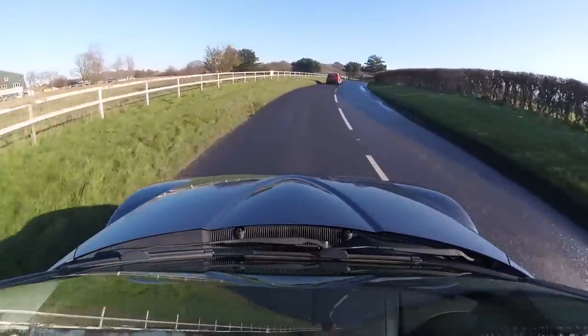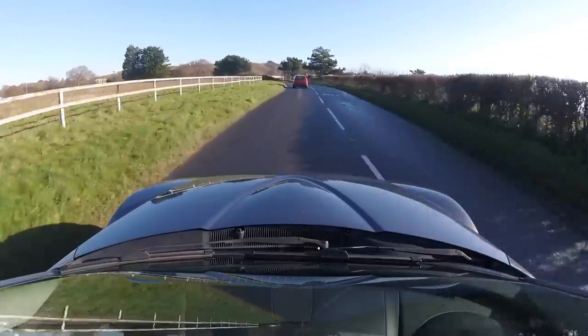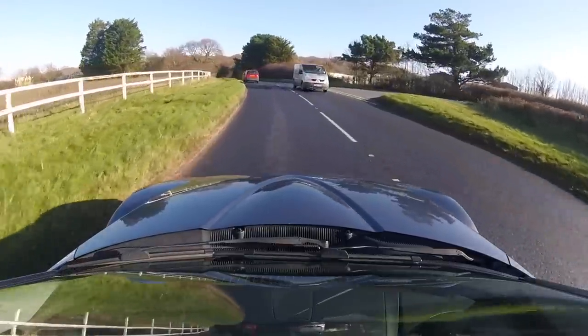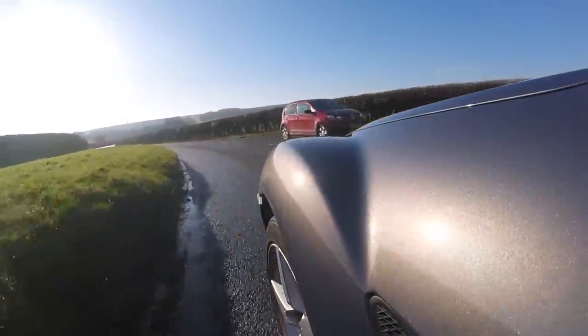And I must admit, the severity of the power, how it comes on and how it feels, is sort of like an old school NA hot hatch. And if you've driven one, you'd understand. And I think if you've driven one of these, you'd sort of get it. And I know it's hard to think that an S2000 sort of feels like this and a 106 GTI sort of sounds like this. It's a very hard thing to put onto video.